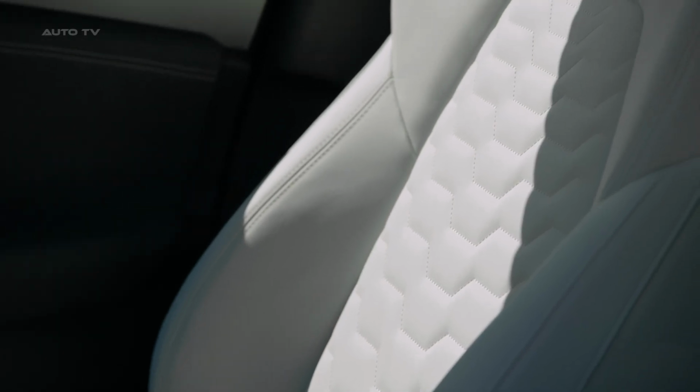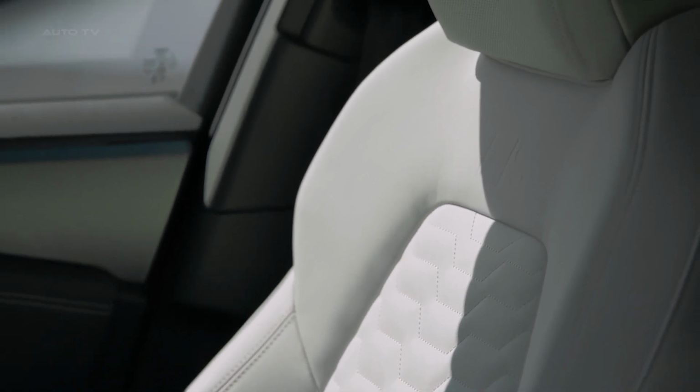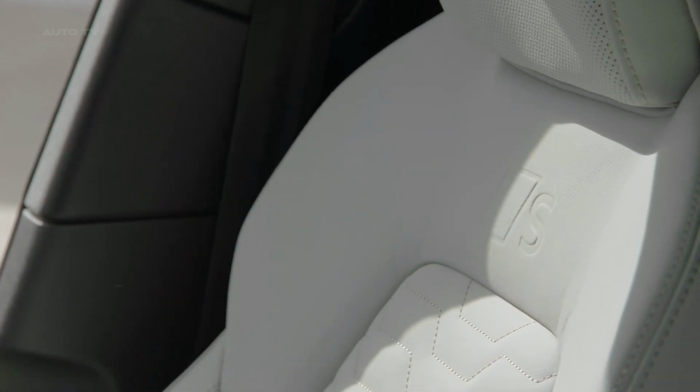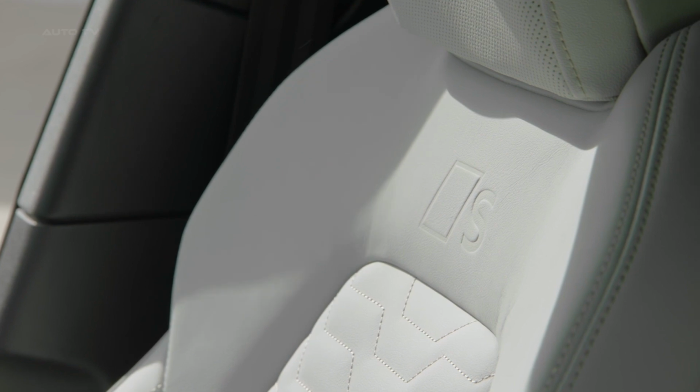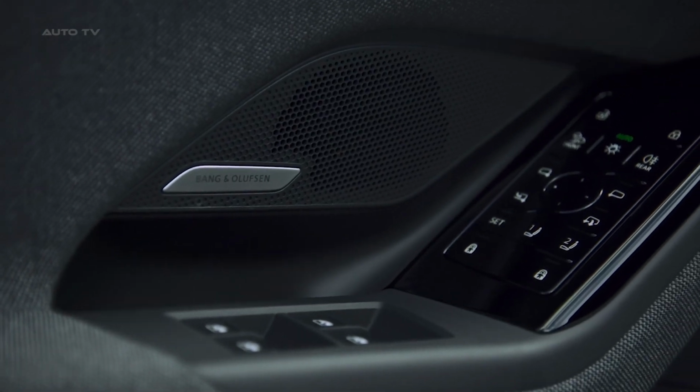One aspect that deserves special mention is the lighting technology. The digital OLED rear lights aren't just about aesthetics. Their ability to communicate with other road users represents a significant safety advancement. The ability to customize light signatures through the MMI system adds a personal touch that many owners will appreciate.